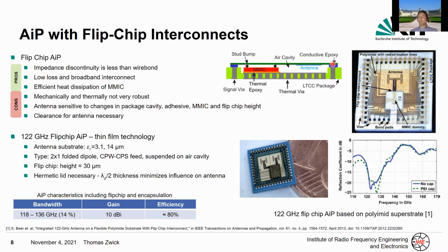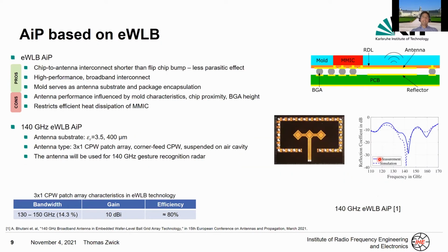Sounds like a perfect solution, and I still like it very much, but it also has issues, like being mechanically and thermally sensitive, and there's this cavity because there's air below this antenna. There are also some things which have to be solved here, but you can get more bandwidth. So you see here it's 14%, but I'm very sure we can also get 20% out of this if we improve it further.